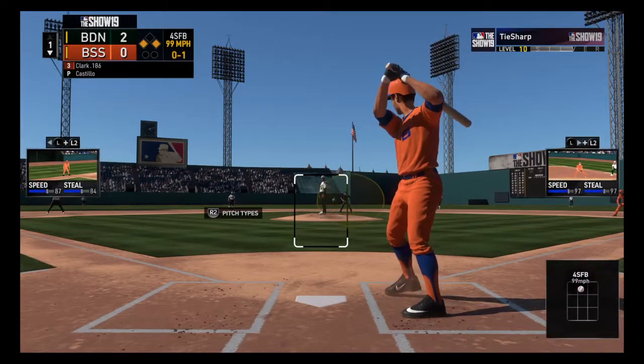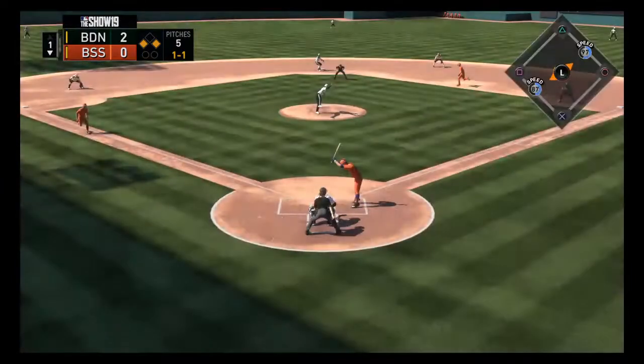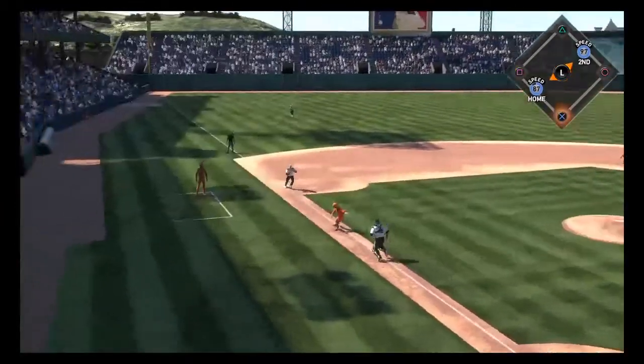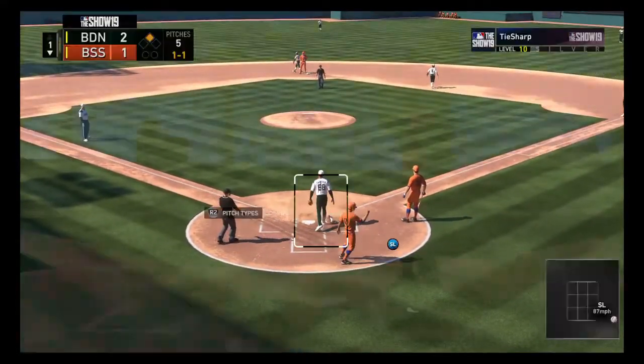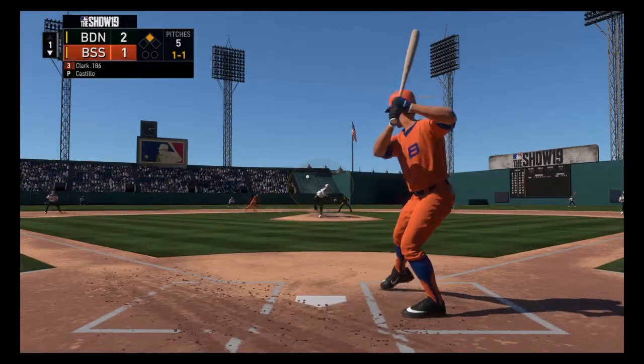And a high strike to begin the at-bat. It's 0-1. And the runner's coming home. Oh, he's not squaring as the pitch is a ball. The runner from third comes across to score as they try and chip away at their deficit. It's now a 2-1 ball game.